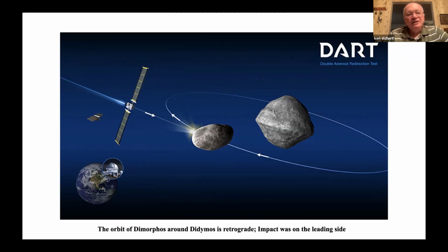But anyway, what happened here is the DART spacecraft was deliberately impacted onto Dimorphos, on the side that was leading in its orbit around Didymos. So basically what you're doing is you're impacting this asteroid, so you give it a delta V, a delta velocity, in the direction just opposite of its orbital velocity.